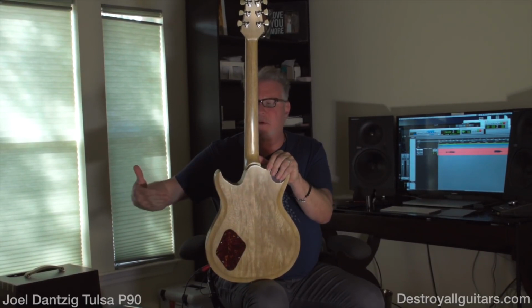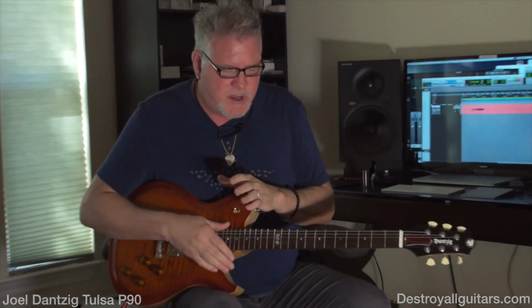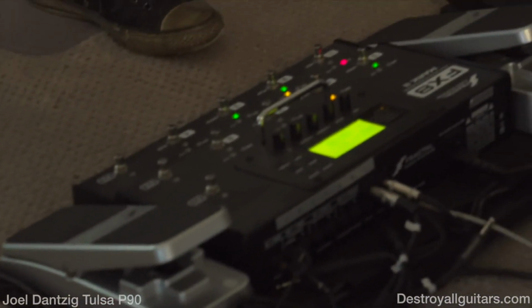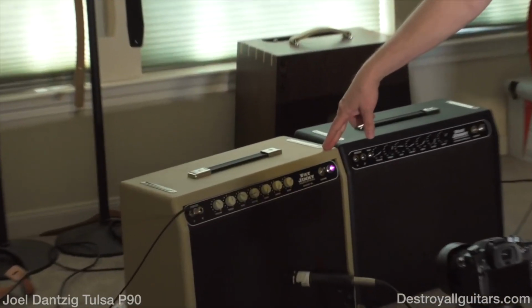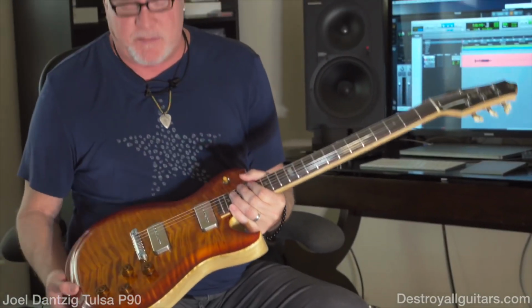Yep, yep. So also, signal path, just so you guys know, very simple. I was using the Fractal FX8 for the gain. That has a really good fuzz in it. And the Fat Jimmy amplifier is the Jimmy Jr. We'll talk about that in a different video. But this Tulsa is mind-blowing.